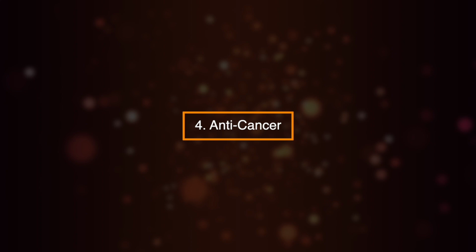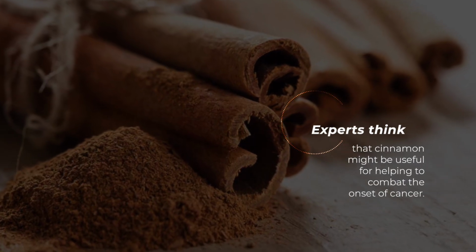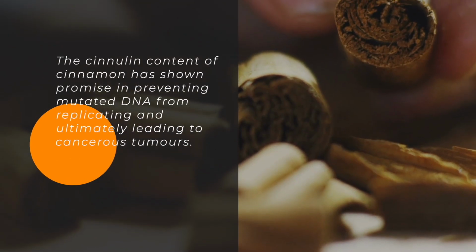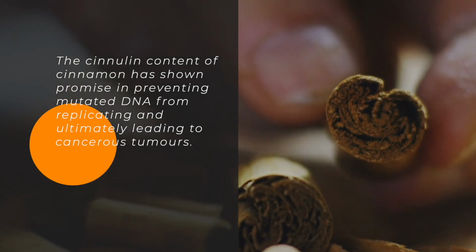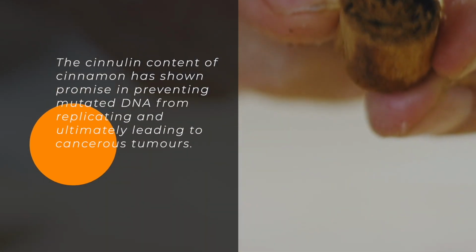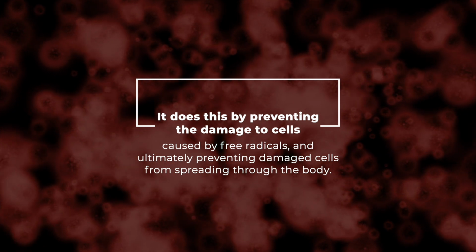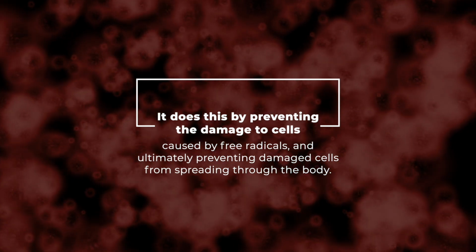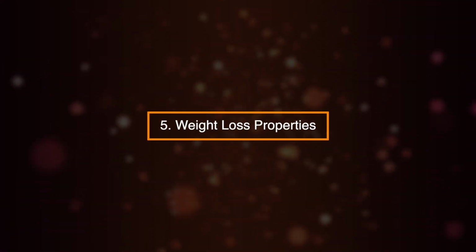4. Anti-cancer. Experts think that cinnamon might be useful for helping to combat the onset of cancer. The cinnalin content of cinnamon has shown promise in preventing mutated DNA from replicating and ultimately leading to cancerous tumors. It does this by preventing the damage to cells caused by free radicals and ultimately preventing damaged cells from spreading through the body.